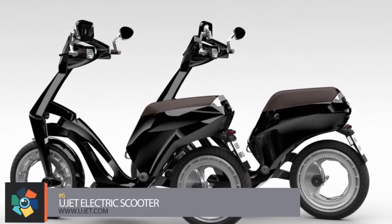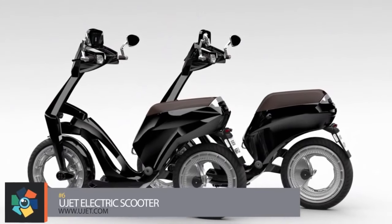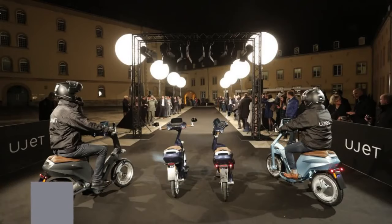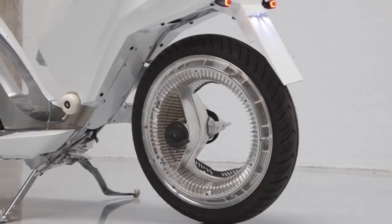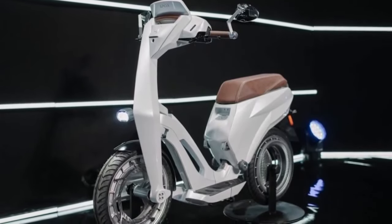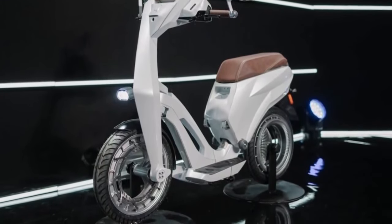Number 6, U-Jet Electric Scooter. The mix of asymmetrical construction of mixed metals and carbon fiber really makes the scooter stand out of the crowd. Oh, and don't forget those gorgeous 14-inch hubless wheels, which really catch your eye when you start looking. This is the heart of the U-Jet. This is where the integrated suspension and large diameter disc brakes are held.